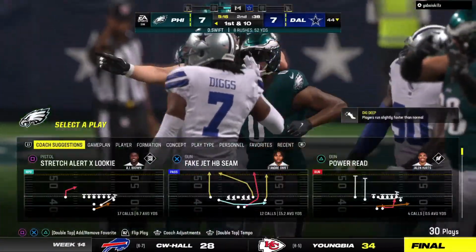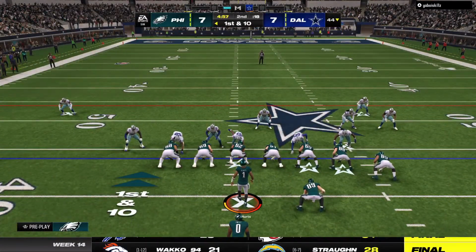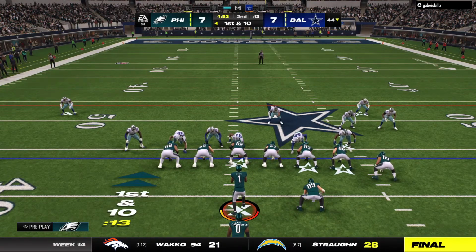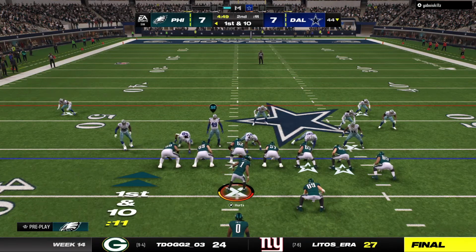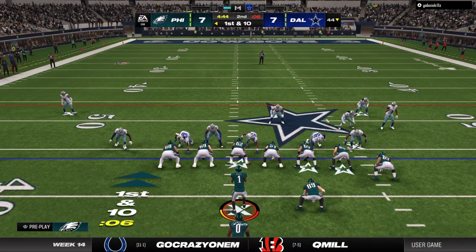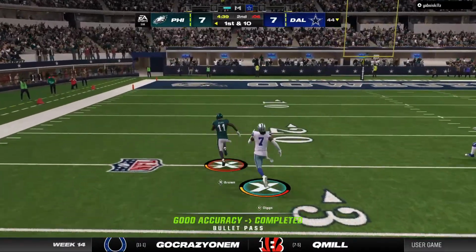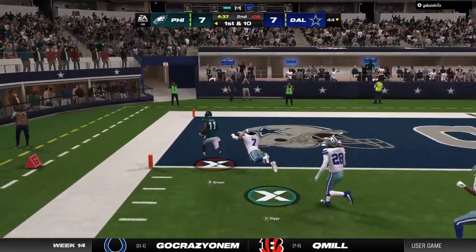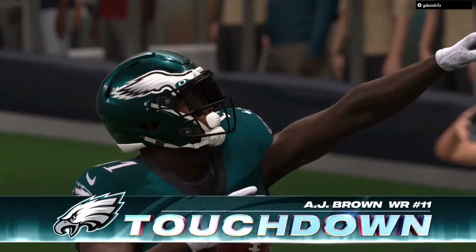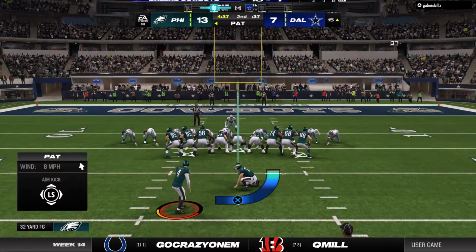And he'll get up near the 45. They'll spot it at the 44. 4 yards the pickup, first down. 2 minutes gone by, second quarter. Quick slant to Brown. He's to the 15. Touchdown, Philadelphia. A.J. Brown, 56 yards. And the Eagles have taken the lead.